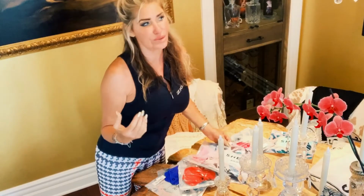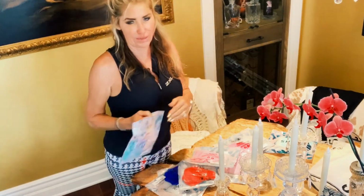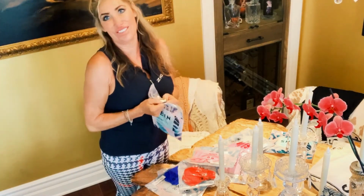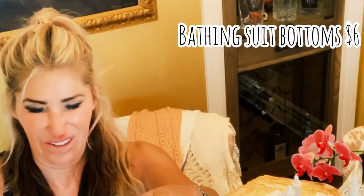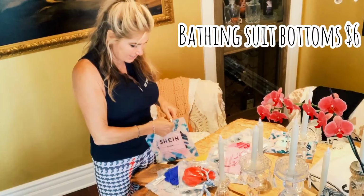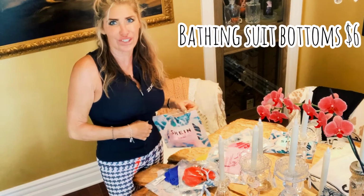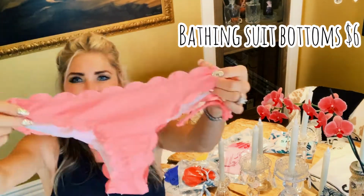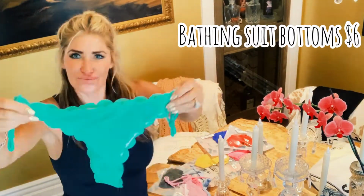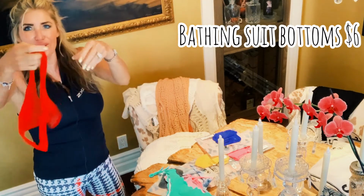All my bottoms were all these different colors and they didn't go with any of my tops. I'm like, I need just plain tops and plain bottoms. Everything was all different colors, so nothing matched. Didn't have any plain anything. You can put in there cheeky, high waist, hipster, thong, whatever bottoms you like to wear. These are medium, it's little red ones.